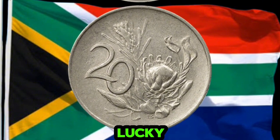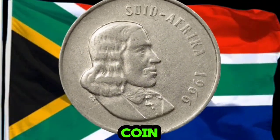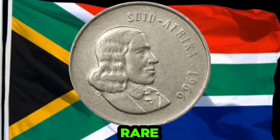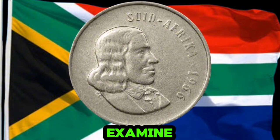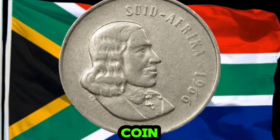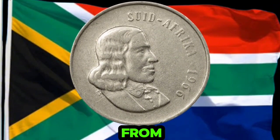Let's say you're lucky enough to come across a 1966 South Africa 20-cent coin. How can you identify if it's the rare, valuable version? The first thing you'll want to do is examine the metal composition. The rare coin has a different metallic sheen compared to the common 20-cent pieces from that year.